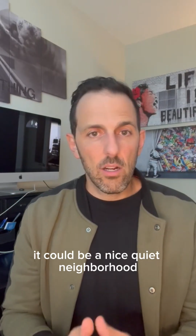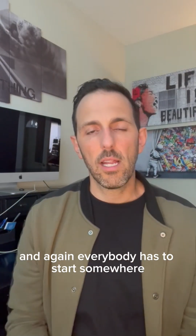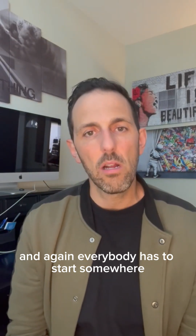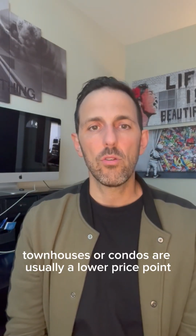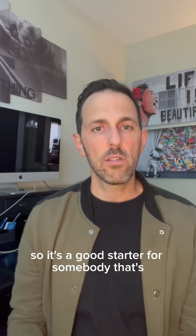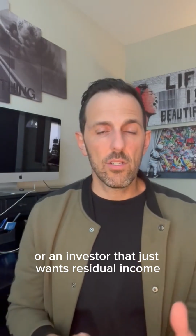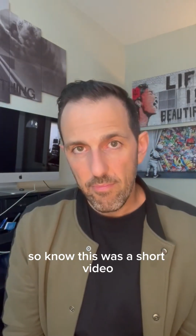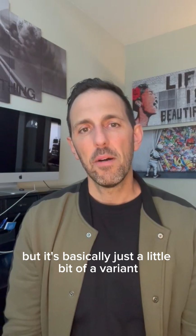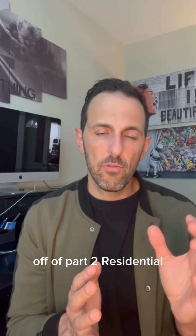But once they get there, it could be a nice quiet neighborhood. They can meet the neighbors. They could feel more comfortable. And again, everybody has to start somewhere. Townhouses or condos are usually a lower price point. So it's a good starter for somebody that's getting their first property, or an investor that just wants residual income. So I know this was a short video, but it's basically just a little bit of a variant off of part 2, residential.